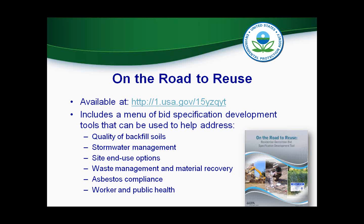Now, development of this tool involved many EPA programs. It provides a menu of tools for developing bid specifications to address a variety of issues that affect the overall environmental footprint of the demolition, as well as the ability to reuse the sites afterwards. These range from ensuring the use of good quality soils for backfill, to controlling dust to protect worker and public health, and to salvaging and recovering materials.